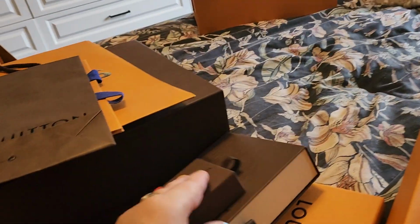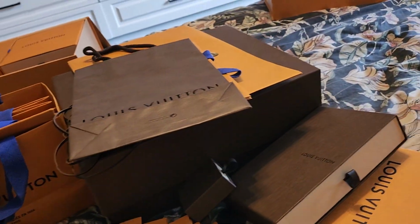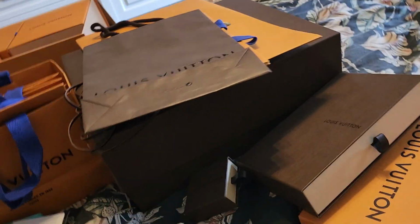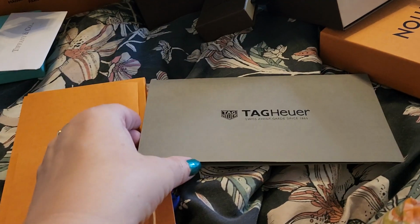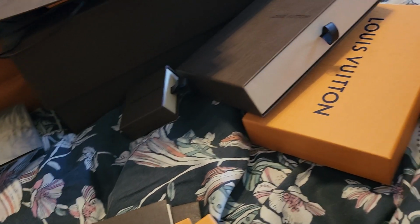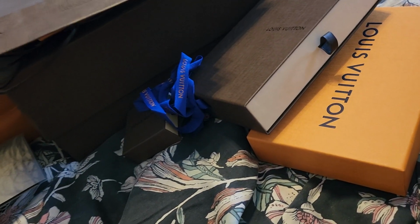And then in a similar fashion, sorry, this is filmed so badly, I do apologise. Oh, it's a Tiffany. That was a watch. Even the envelopes, like these are mainly orange. Oh, there's another blue ribbon. But here's some of the original brown ones.